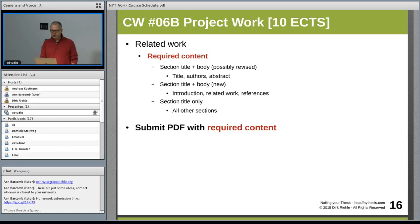And the project work also progresses. This calendar week 6, you should have been doing some literature review. What have other people done? What have other people done in the context of your research question, so you know the related or prior work that has been done, you submitted.